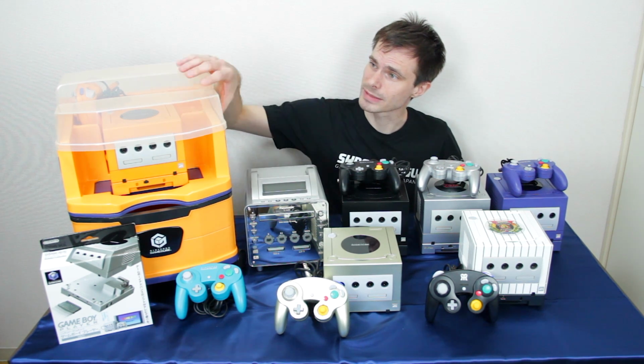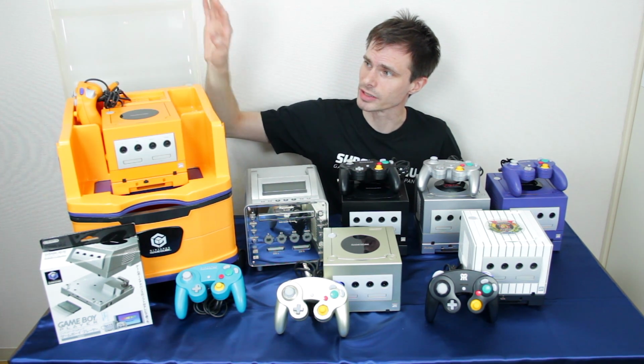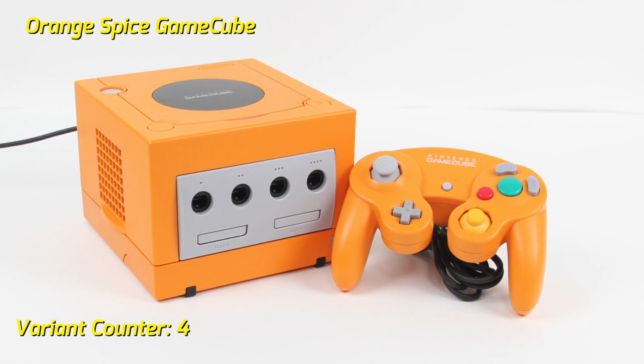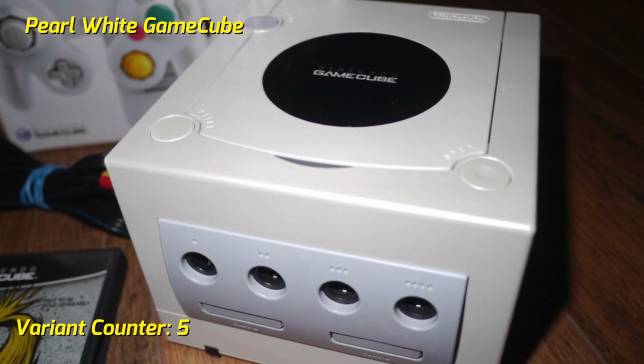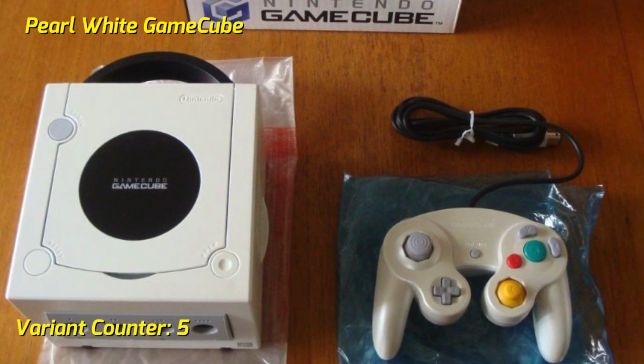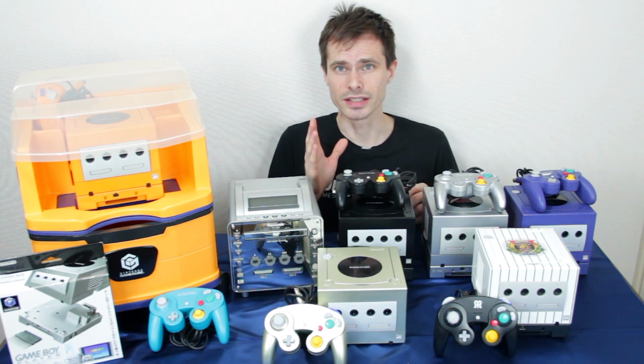Next up is the Orange Spice GameCube, which was only released in Japan. An interesting choice from Nintendo, but very cool nevertheless. Here's the Pearl White GameCube, which features a nice glossy finish. This one was only released in Europe. And now we're getting into the limited edition releases.